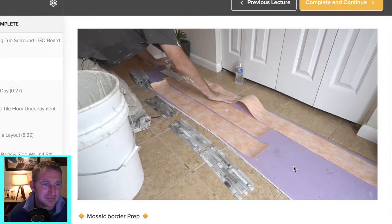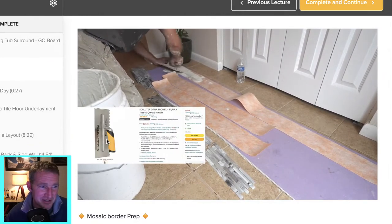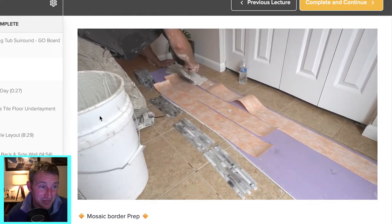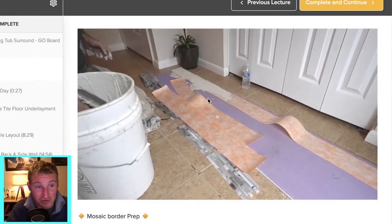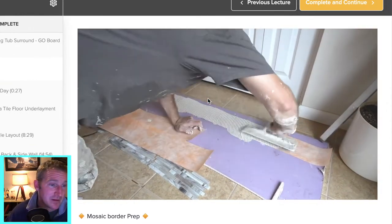But using a Ditra trowel, which is basically a 3/16 inch notch trowel, I definitely recommend getting a 3/16 inch notch trowel if you're doing Ditra for your underlayment, and you can use that to set your mosaics. It's a good size trowel for that.